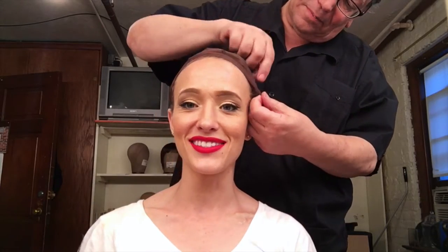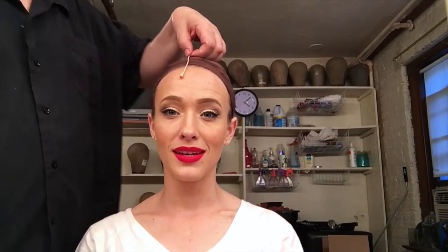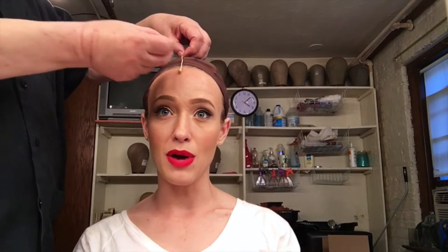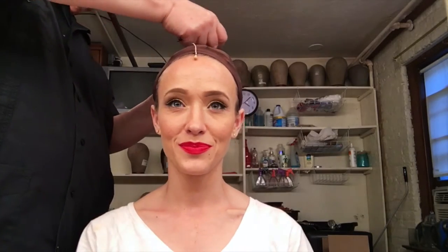So this is George. He's making the magic happen. He is one of our lovely hairdressers. George is going to put my mic in my wig cap. Our mics actually go underneath our wigs and you can't see them. It also makes it so there are no cords going down our back. It really helps for heavy dance shows, so your partner's hands don't pull your cord.